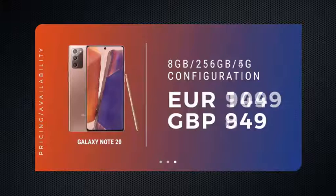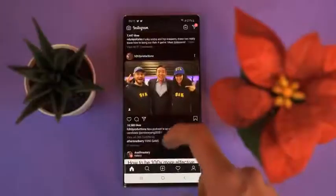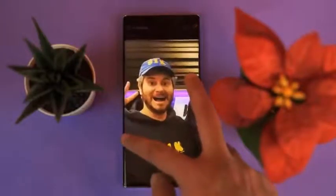If you pre-order on Samsung.com, at least in the US, you'll get $100 off. That's the overall perspective on the Galaxy Note 20. You know the drill, you have to wait for my full review, and that's coming on August 18th.